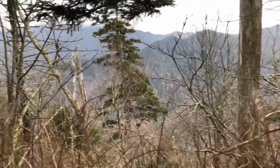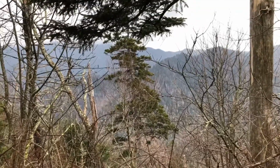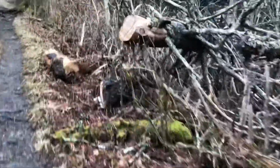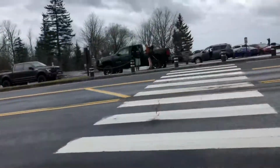Lots of dead stuff up here. I guess we were reading on the top of Clingmans Dome about the effects of acid rain, so I guess that's what's going on with that. But we're gonna go on up the trail with the great hope of getting to Newfound Gap and getting a shuttle ride into Gatlinburg for the evening.